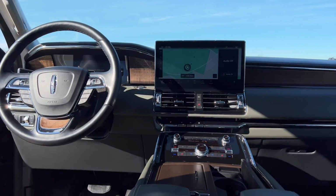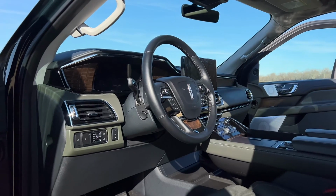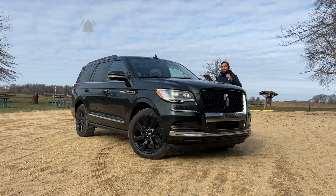Now, Lincoln's Black Label trim has been around for a couple of years, and for 2022, the Navigator is getting two new themes called Central Park and Invitation. So what's so luxurious about Central Park? Well, if you're talking about the real one, not much really. It's nice during the daytime, but it's not the safest place to be, and it can be a little sketchy at nighttime. But of course, Lincoln sees it differently.